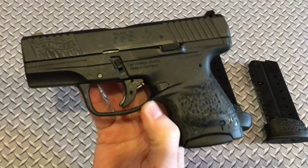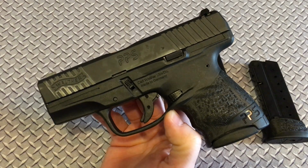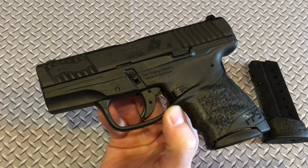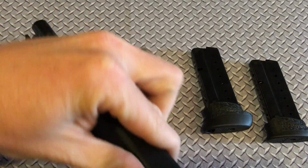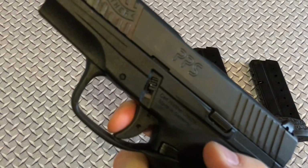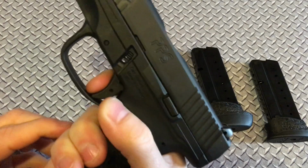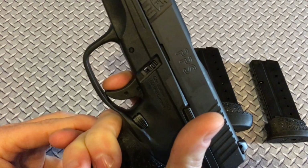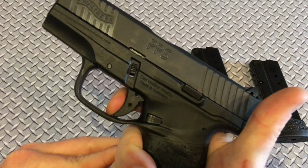Trigger, I pulled out my trigger scale. Mine consistently and accurately pulled just what this thing was reported to have, which was 6.1 pounds. Nice, smooth. Cool trigger. Reset.